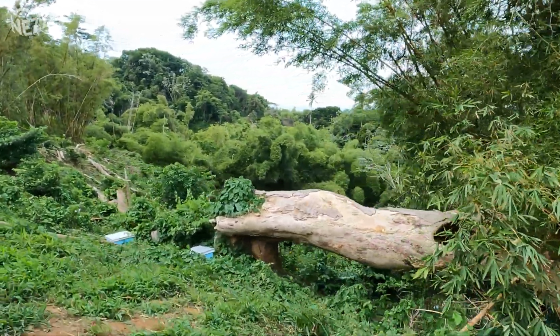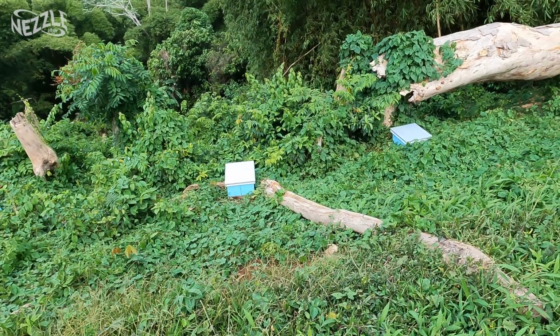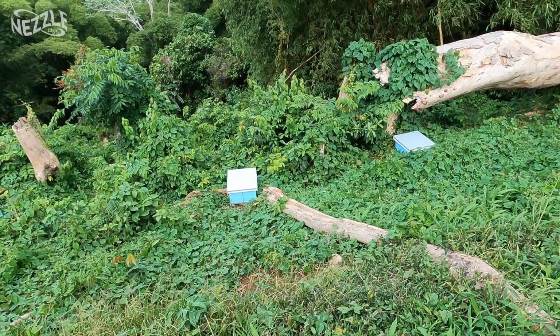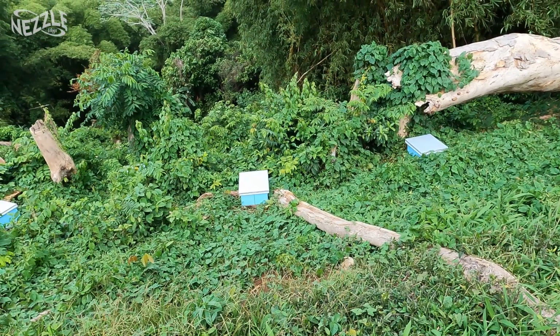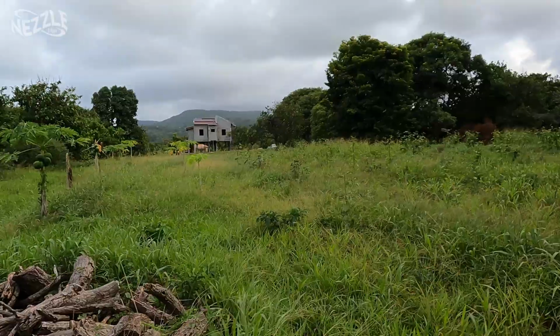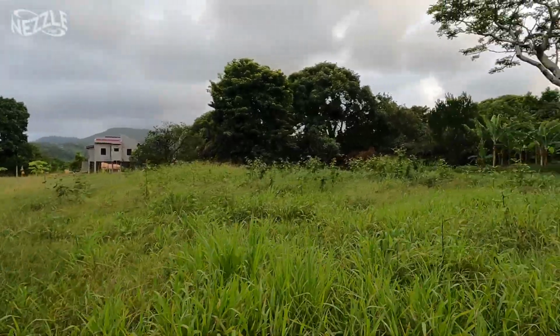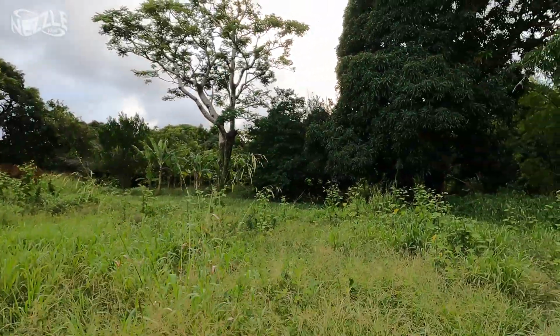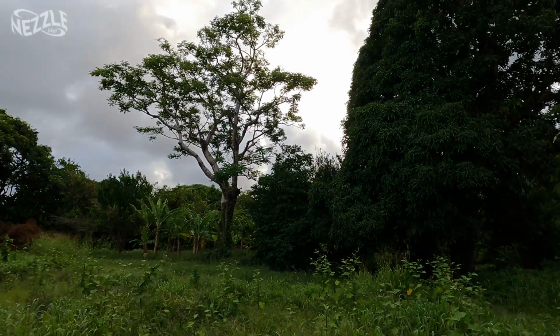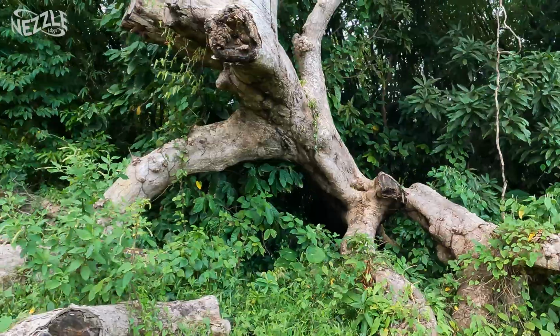Guys, look at these little bee boxes. They're light blue with the silver or grey on top. You probably can't see the little bees flying around, but lots of bees around them. And guys, on this side you have some farmland with some peas, some pineapples, some pawpaw, some mangoes, citrus, and green bananas. Ooh, look at the trunk.